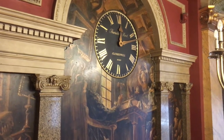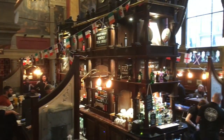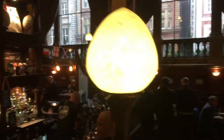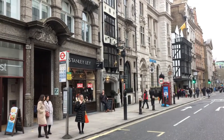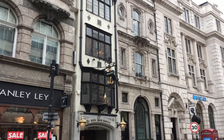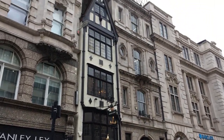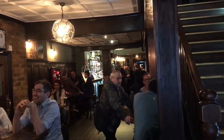The Old Bank building has been converted really well. The balcony gave a great view of the bar area below and the original internal decorations. Moving on, we found the Old Cock Tavern just along the road. This narrow building on four floors dates back to the 1800s, although it was rebuilt in the 1990s.